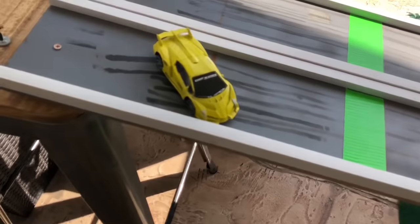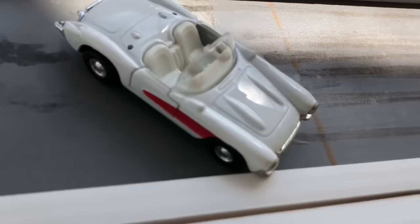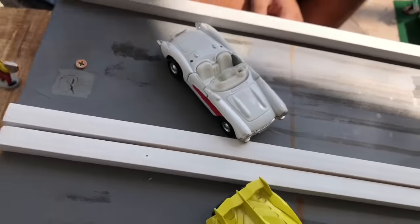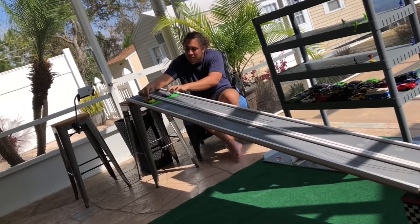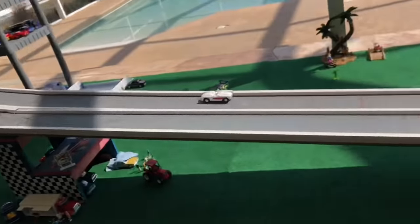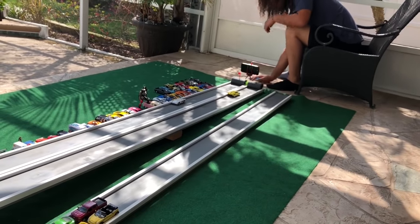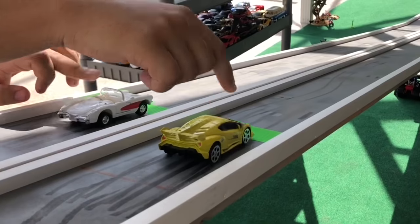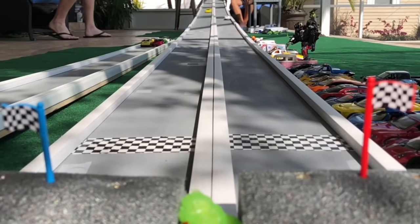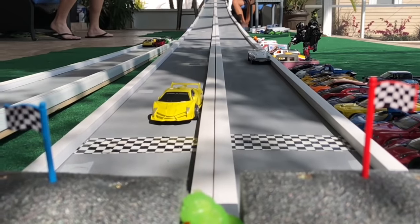Another Veneno. Lamborghini Veneno taking on convertible Corvette. That Lambo sounds good. Go for it, Josh. Mark's get set, go. Here he comes! Oh man, the Lambo got him on the big end.